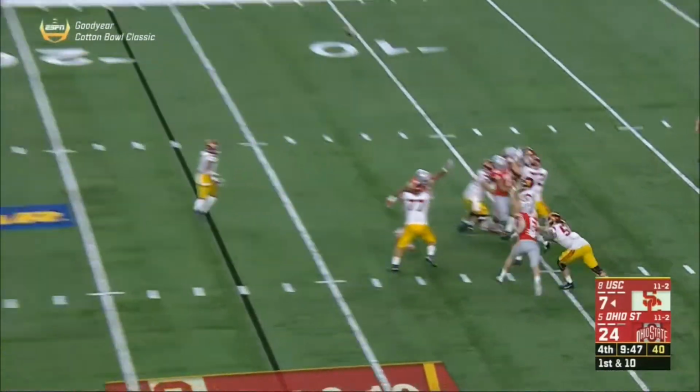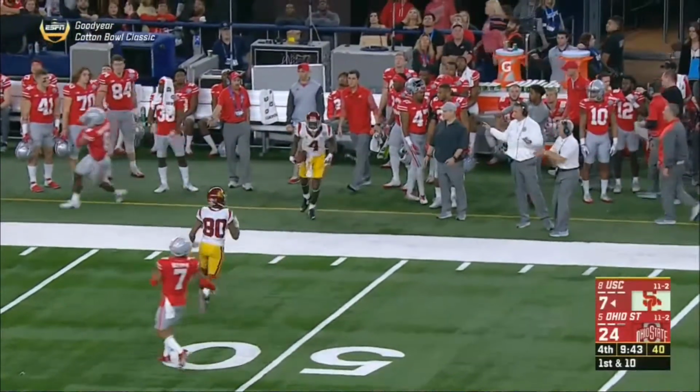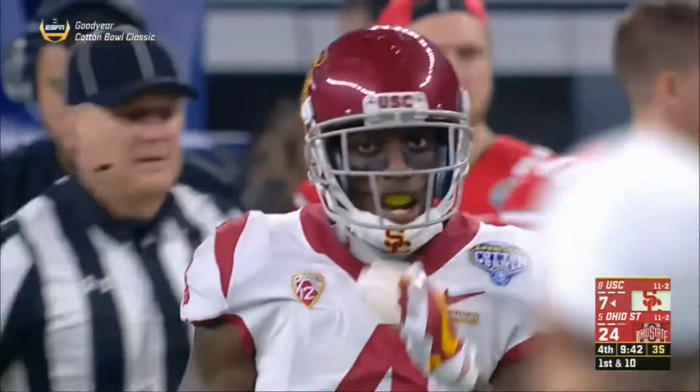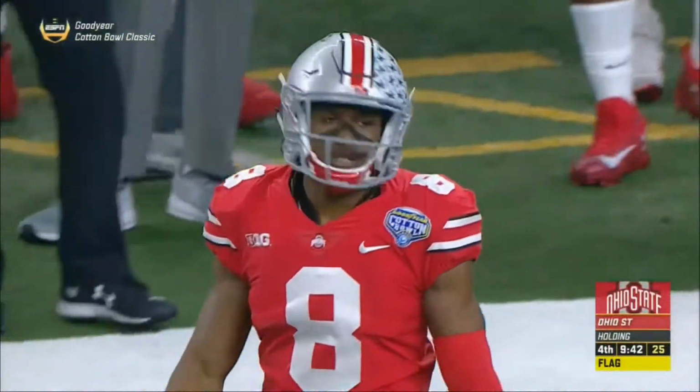Sam Darnold's going to have to push the ball down the field, and he'll try here. To midfield, Stephen Mitchell. Did he get in bounds? Flag down. He may have been interfered with, even if he was ruled to be out of bounds. Holding on the defense, number 8. Penalty is 10 yards from the previous spot. Automatic first down. That's on Kendall.